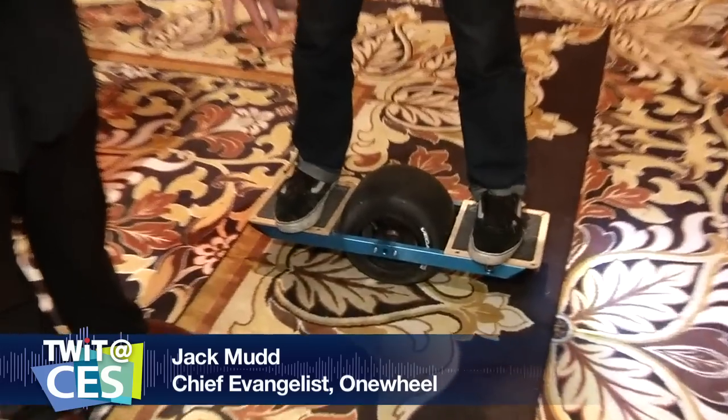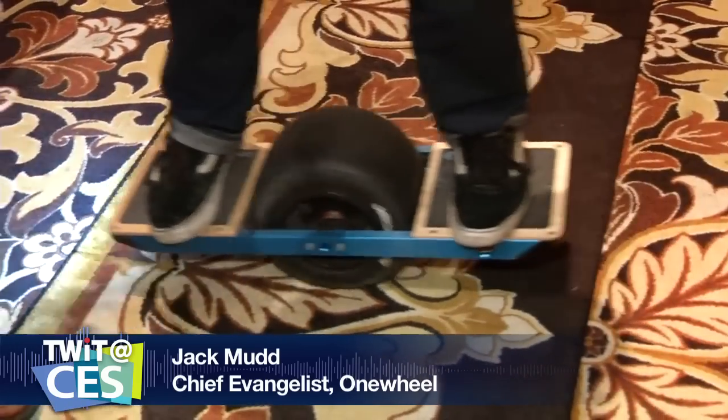If you've watched the TWiT TV network at all, you know that we like to cover emerging technologies. And one of those technologies has been the rise of things like the Segway and the drone, the quadcopters that use balanced controllers. I'm here with Jack Mudd from One Wheel, who has a new spin on Segway-like travel. What is this? This is called the One Wheel.